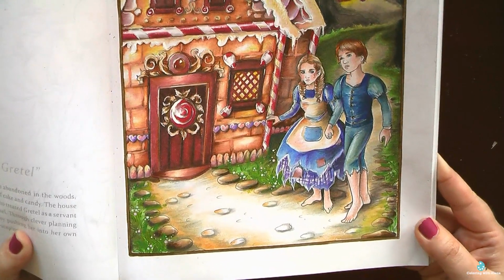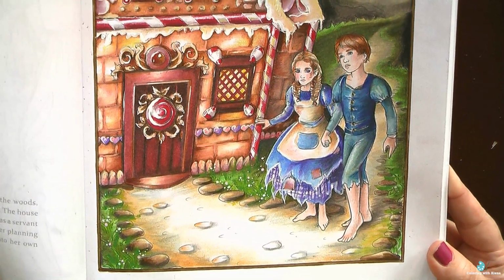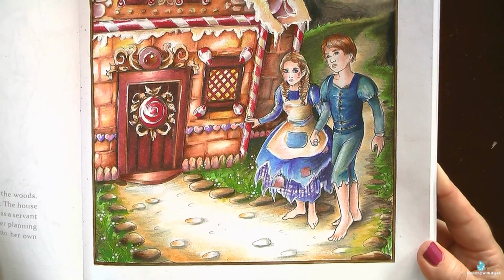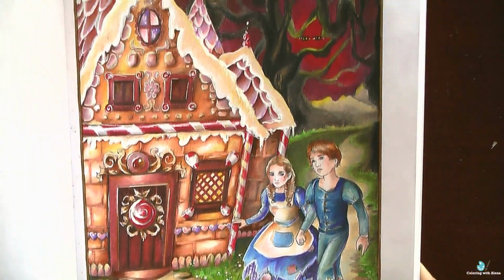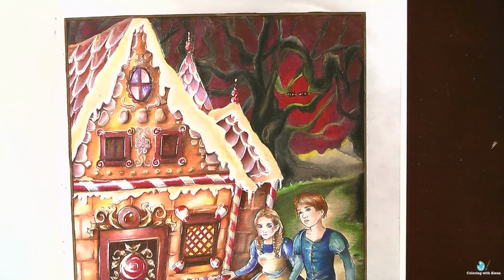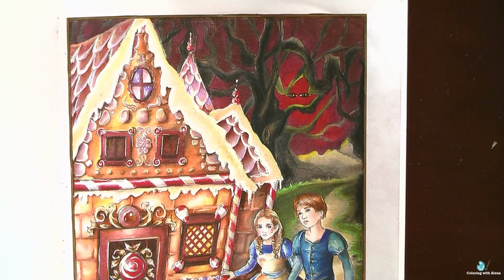Most of all, I enjoyed coloring this gingerbread house with all the small details, all the candies, and I think that I already miss coloring winter pictures, and I am eagerly waiting for November and December to start coloring winter pictures.